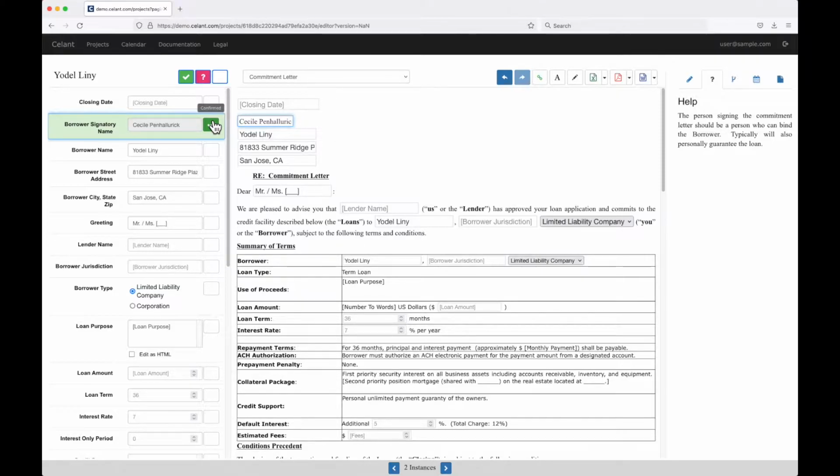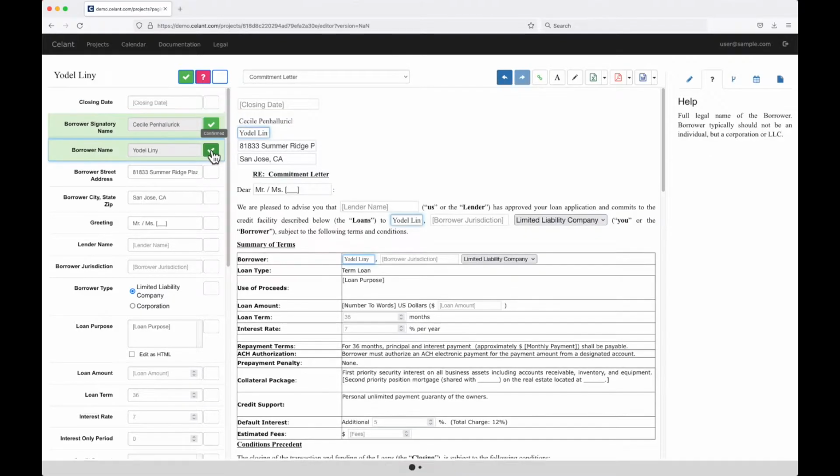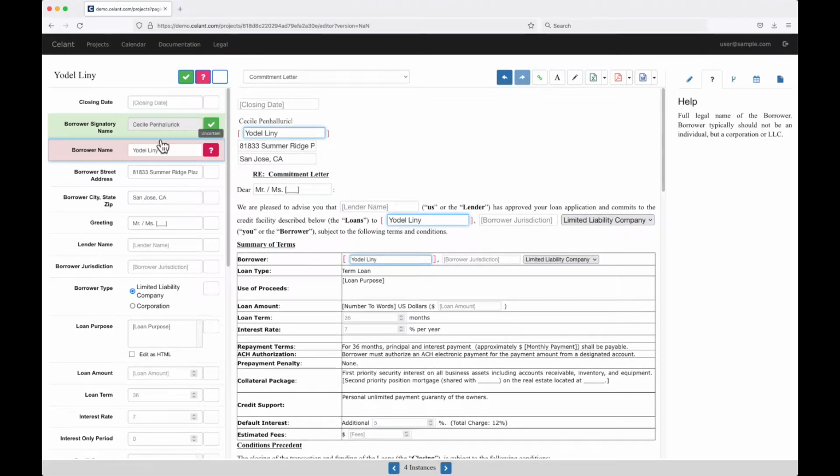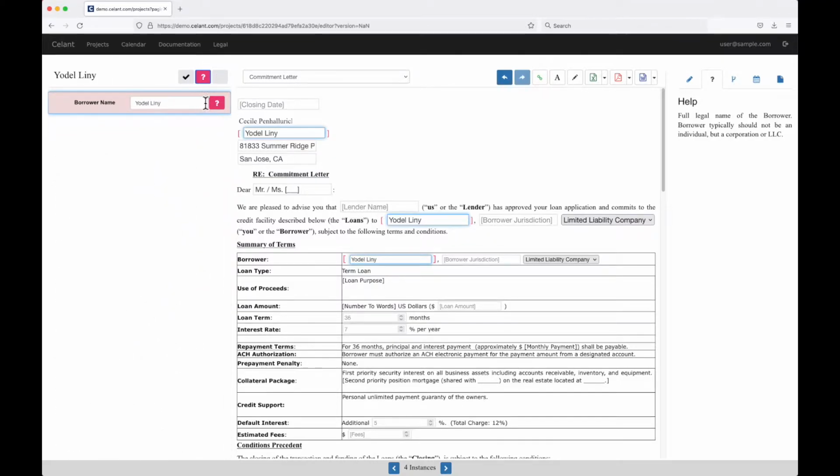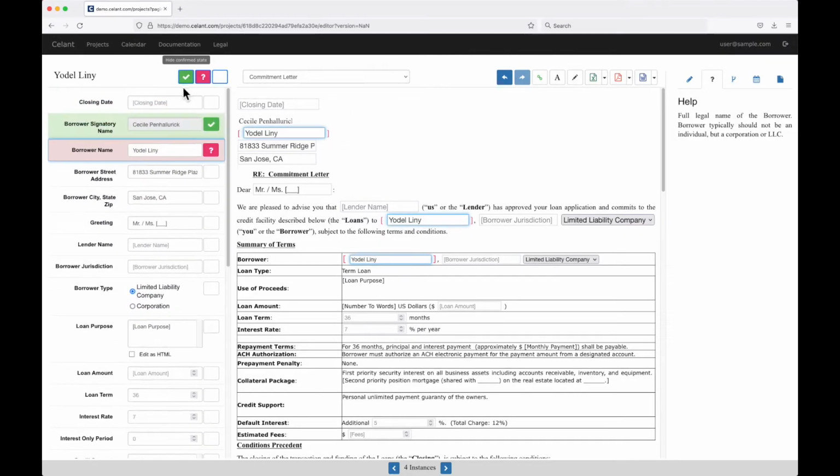And you can organize the terms based on this. For example, if you want to filter the left-hand side, by checking these things off, you could tell which ones are the uncertain items that are outstanding and so on. So we'll just put these back.